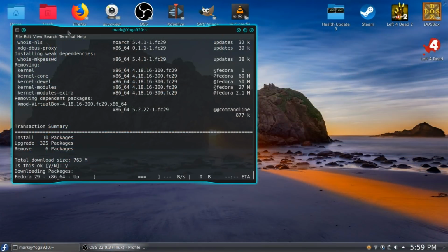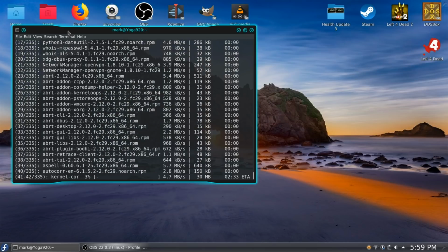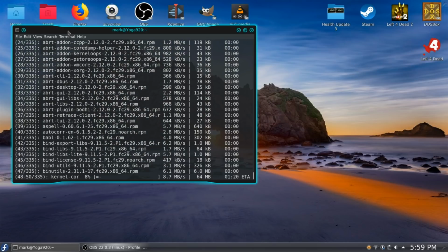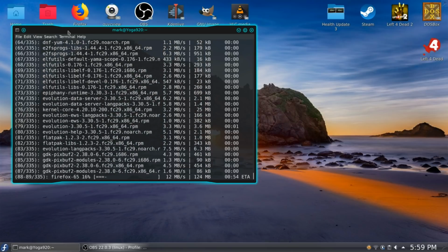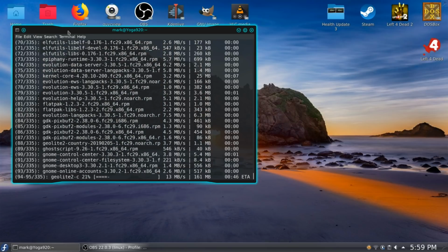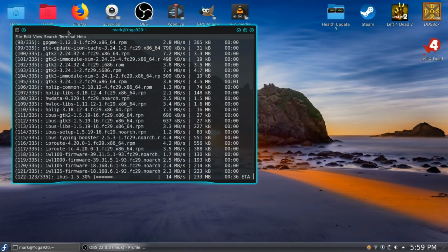I really like that in Fedora, and this isn't so much a Yoga 920 thing as it is a Fedora thing, that I can do the updates when I want to do the updates and how I want to do them. I can use the GUI if I want. I choose to use the command line. To me, it's just faster and easier, but you don't have to. You can use the GUI, and that includes OS updates. It also includes major operating system upgrades. So if you're going from an older version of Fedora to a newer one, you're in luck. You can do it in the GUI.